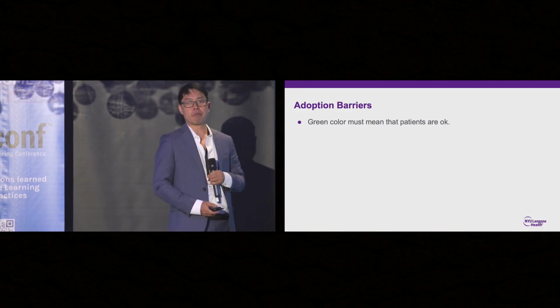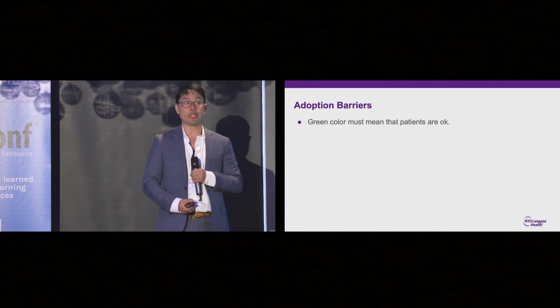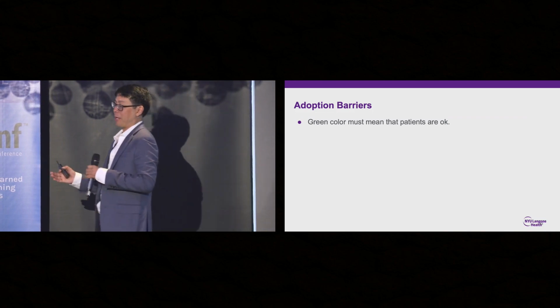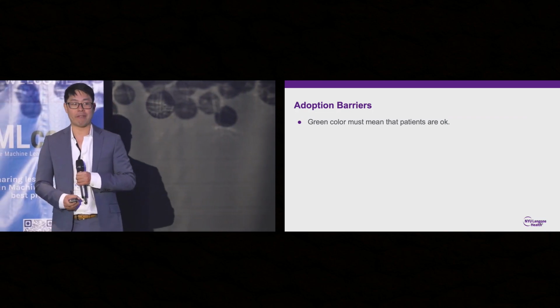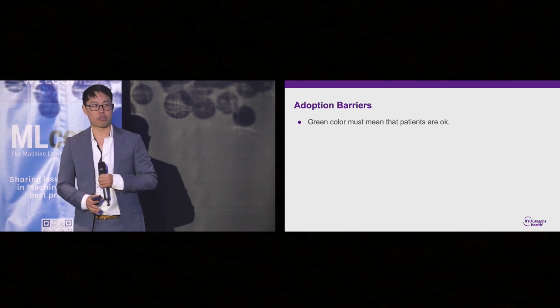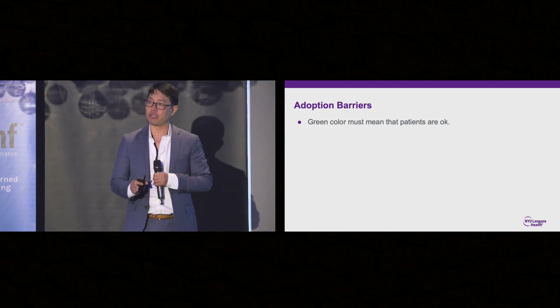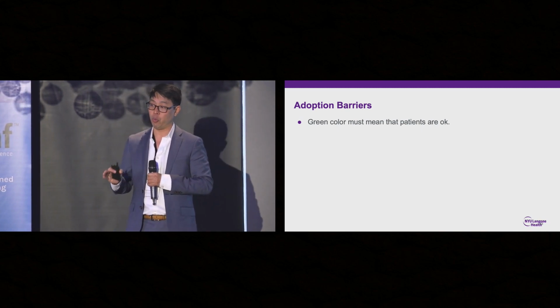So what are some adoption barriers? Well, one is that we used to have 3 colors: green, orange, and red. And so people would say, oh man, patient's green, must be okay, don't have to worry about it. And that's actually not true, because we built the model specifically to identify patients at risk, not for use cases for which patients are actually doing well.